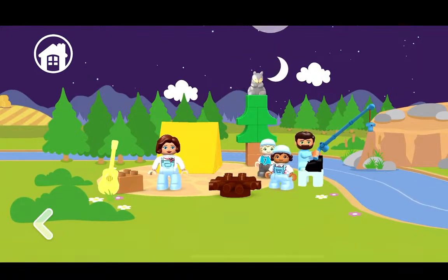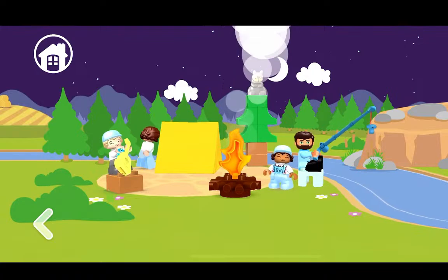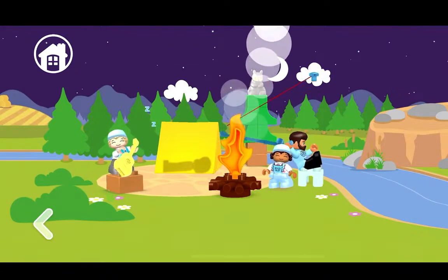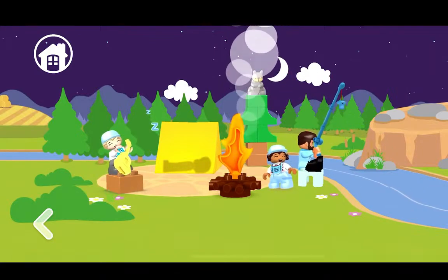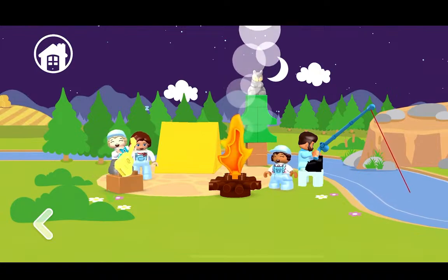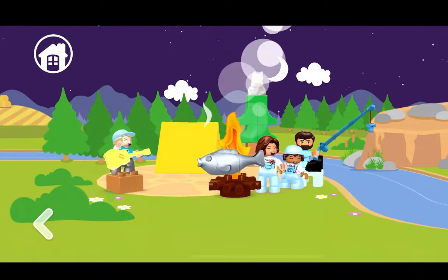Okay, let's make a fire, while Mom will play the guitar and sing. Oh no, Mom. Mom goes to the tent to sleep. Okay, Dad will catch the fish for dinner. No fish. One more time, please, Daddy. There it is. Oh, super. Look, Dad caught a fish. Let's cook it on the fire.